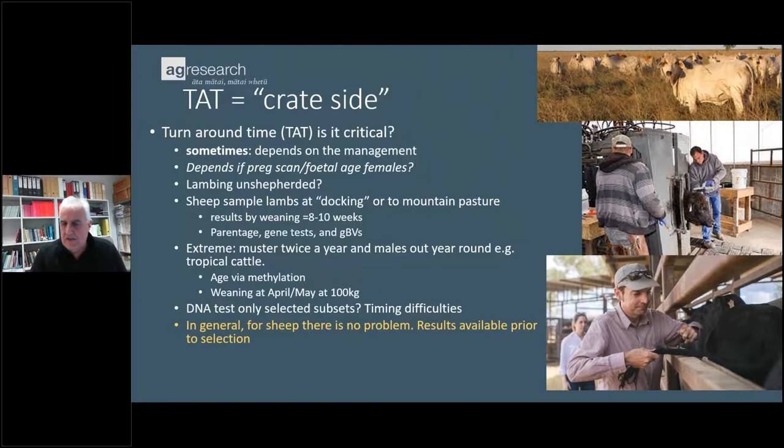So turnaround time for the DNA test depends on the management. And it depends a little bit if your pregnancy scan or fetal age, the females, which is typically what we do, whether you're lambing unshepherded, which is what a lot of people do here in New Zealand. But if you sample a sample of lambs at docking, 3-4 weeks of age, or when they go up onto the mountain pasture, you can get your results back by when they come back from the mountains or at weaning at 8 to 10 weeks of age. And you get all the information then in one time. So it is actually not a problem.